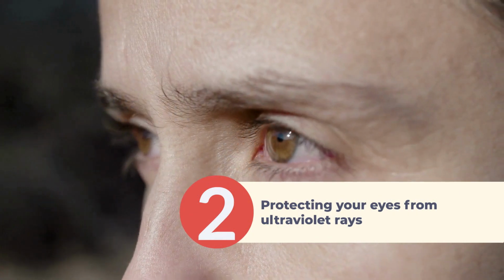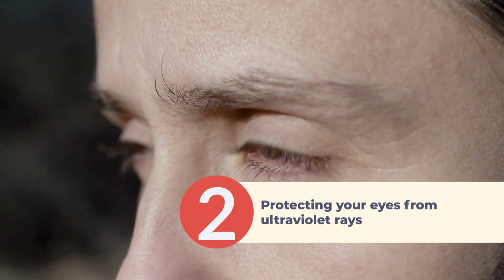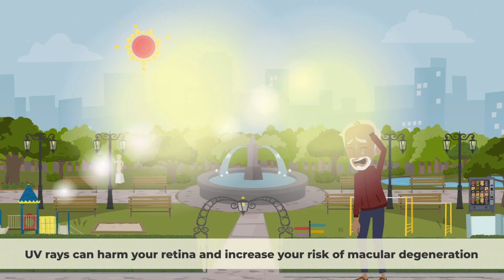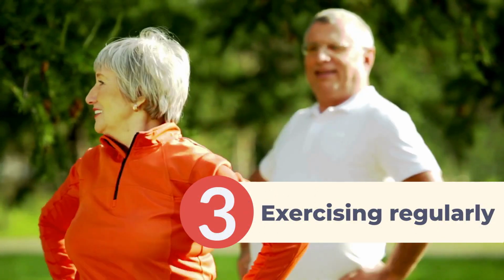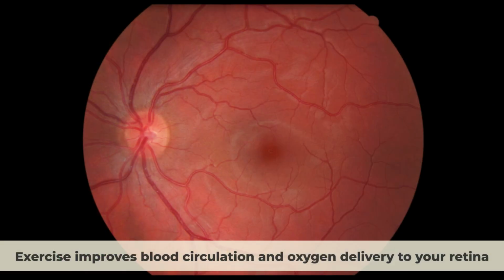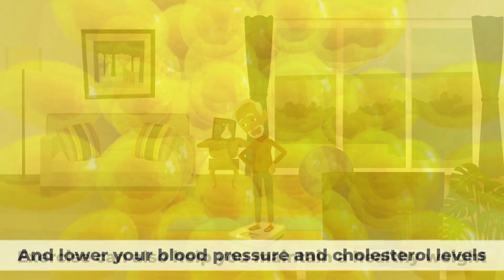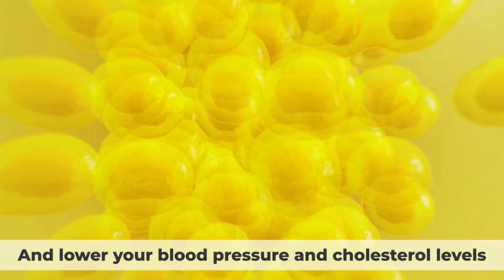Number 2. Protecting your eyes from ultraviolet rays. Try to wear sunglasses and hats when outdoors. UV rays can harm your retina and increase your risk of macular degeneration. Number 3. Exercising regularly. Exercise improves blood circulation and oxygen delivery to your retina. Exercise can also help you maintain a healthy weight and lower your blood pressure and cholesterol levels.